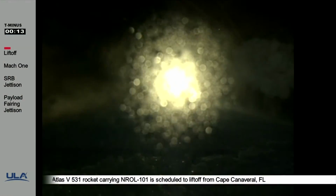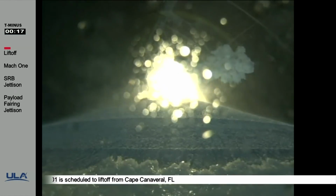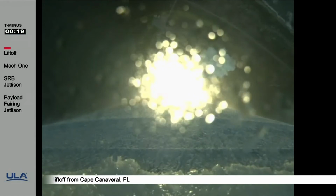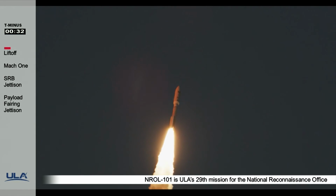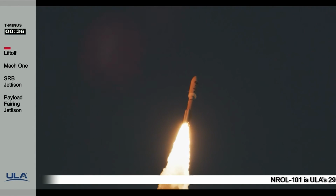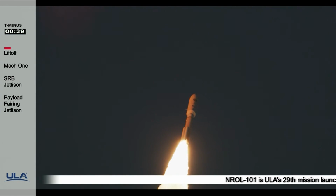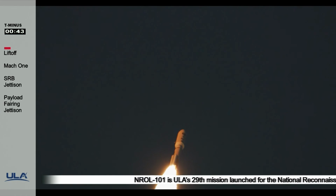Roll maneuver. RD-180 has gone to closed loop engine control. Atlas has now completed its pre-programmed switchover maneuver. Now at 28 seconds into flight, Atlas is 2 miles in altitude, going at 1,200 miles per hour. RD-180 has throttled down slightly as expected. Engine response looks good.